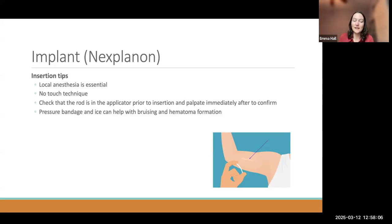And we do want to make sure that we have told our patients that this is something that will protect against pregnancy. But if there is something wrong with the applicator, which does happen, it has happened to me, then we are doing a disservice to our patient and there could be an unintended pregnancy. And then the biggest thing that people complain about is the bruising and potential for hematoma formation. And so the best things for that are a good pressure bandage and then they can ice at home.